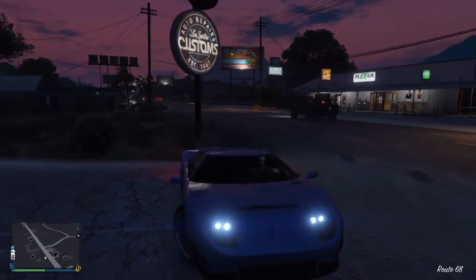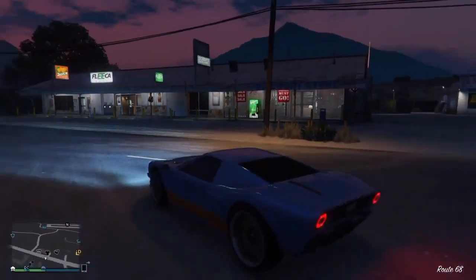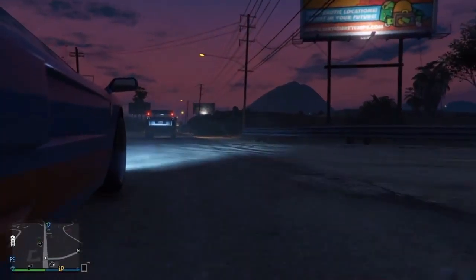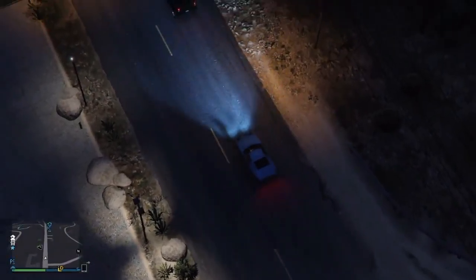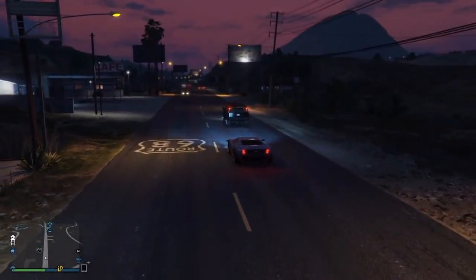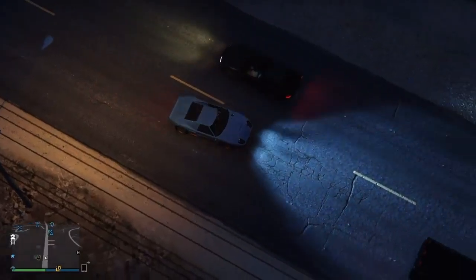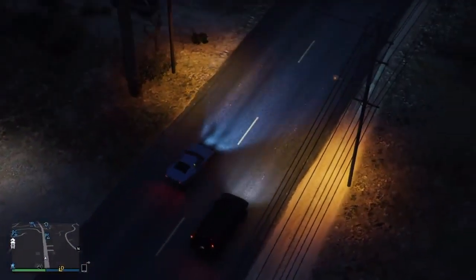We'll take it for a quick whip up the street so you can see it in action before we take it out on the racetrack. We're not going to do too much, just to give you an idea of the vehicle so you can have a quick look round it on the road. Hopefully not spank it into an AI vehicle, which would be a great shame.